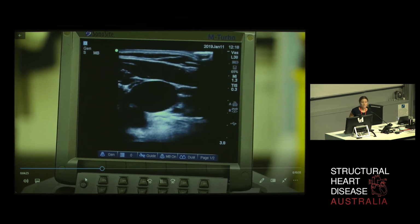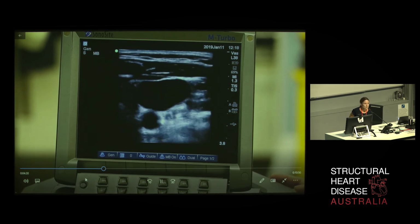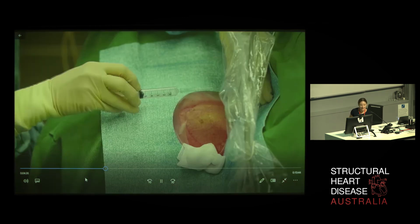There's the IJ, nice and large, easily compressible, as opposed to the carotid. Between the carotid and otherwise, you don't want to hit. This will sting a tiny little bit.